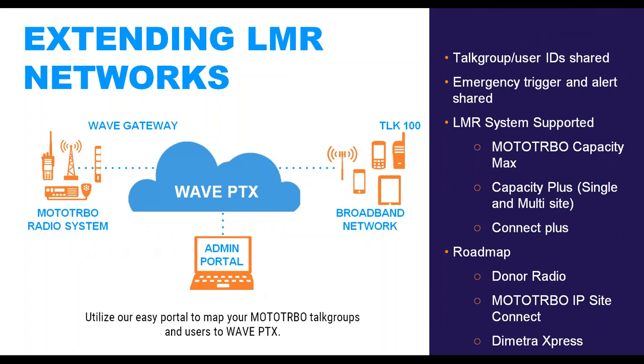One of the big benefits of Wave PTX is really its integration into the Moto Turbo radio system. And this integration is done via a small gateway box that has a pure IP integration to the radio system and then back to the cloud-based servers. So there's no requirement to use any donor radios or control stations to integrate any of your Moto Turbo talk groups into the Wave PTX service.